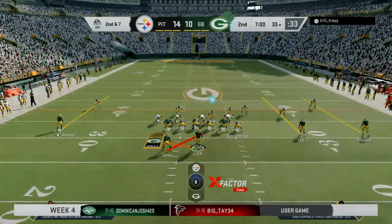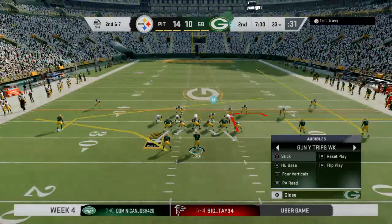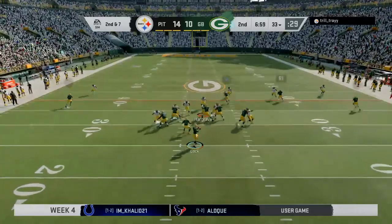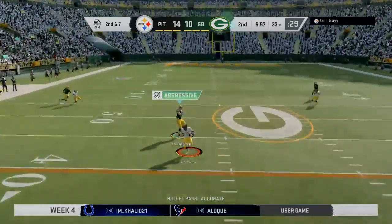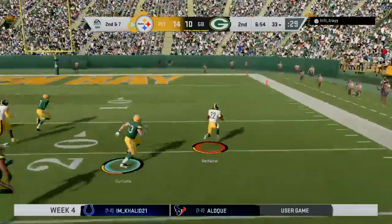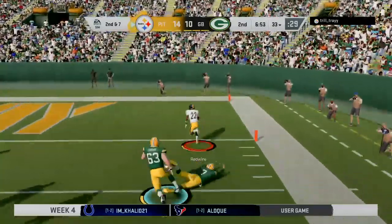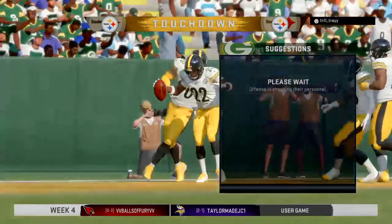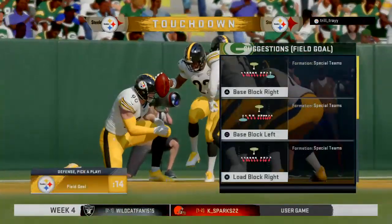On 2nd and 7, Locke rifles one that's intercepted. Picked off around the 41. There he goes, right side, and he's in for 6 and a Steeler touchdown.